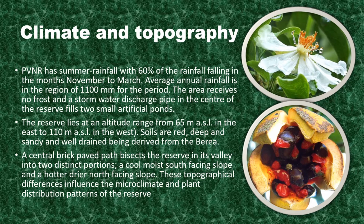The reserve lies at an altitude of 65 meters above sea level in the east, and it rises to 110 meters above sea level in the west. Soils are red, deep and sandy, and well drained, being derived from the Berea dunes.